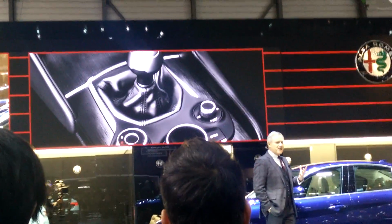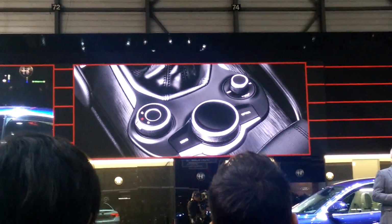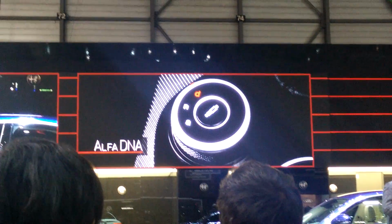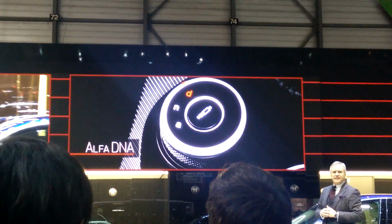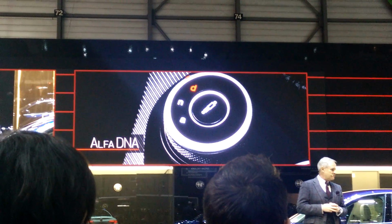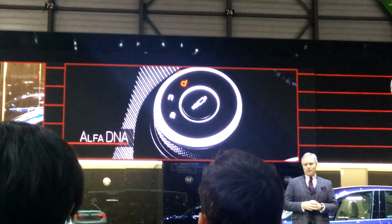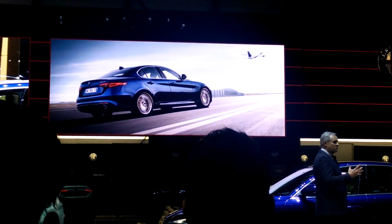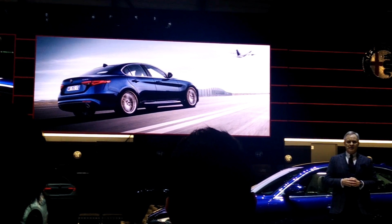We simplified the main human-machine interface to 2 rotary switches, one for the Alfa Connect system and one for the Alfa DNA shift mode selector to set up all vehicle dynamic parameters. Technically sophisticated and at the same time intuitive and easy to use. Driver friendliness comes together with top-level quality, safety, content, and comfort.